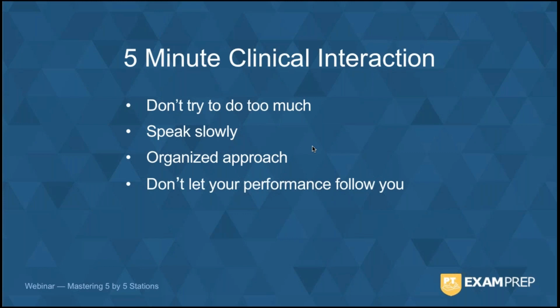So the other thing, and I was just kind of talking about this, is please don't let your performance on your past station follow you. There are 16 stations on the exam, and you are allowed to content fail stations, okay? You really are allowed to content fail stations. The number of content fails really does depend on your cohort though. So say for example, there's usually at least 3 to 4 stations you're allowed to fail in order to still go on and pass the exam. Okay, so keep that in mind. If you had a bad station, you feel like you've done just a crappy job, that's okay. Shrug it off, you're allowed to fail.